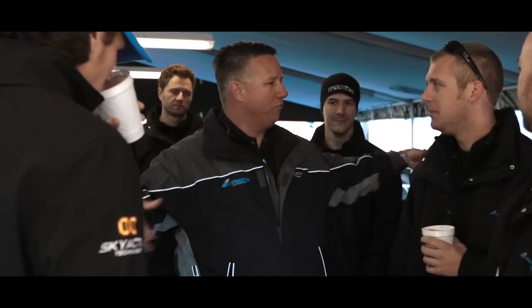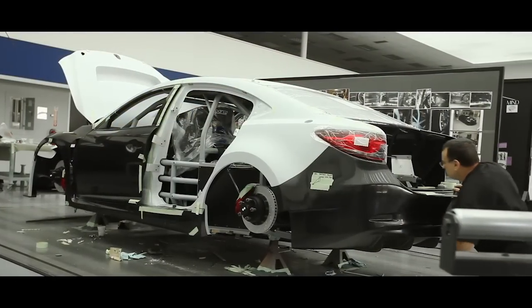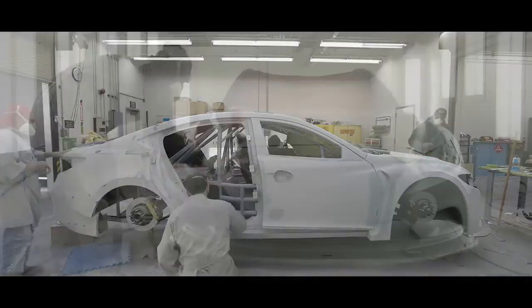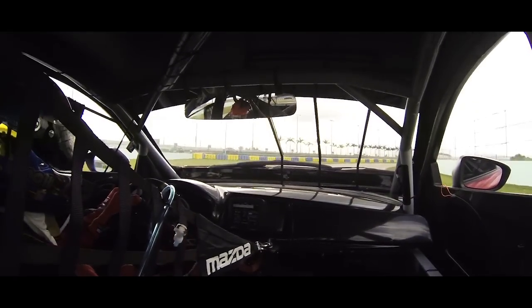It's been fantastic working with the quality people at Mazda. They built these cars in months, where some people take over a year to develop it. I think that's just a testimony to what Sylvain's put together here at SpeedSource.